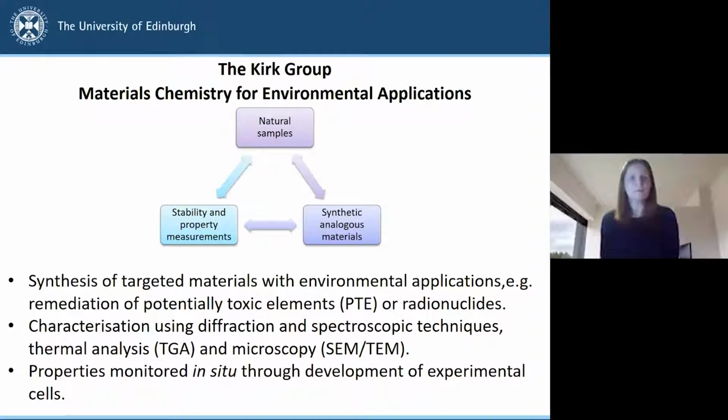So as Simon mentioned in the introduction, I spent part of my research career at the Natural History Museum, so my research definitely has a mineralogy flavour to it. And indeed, many of the projects that are carried out in my group begin life as characterisation of some natural samples. So we're often targeting specific minerals, maybe because they are good at remediating toxic elements such as arsenic or chromium or uranium, and we want to see how stable they are in nature.